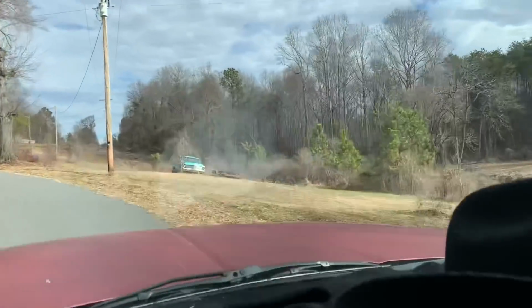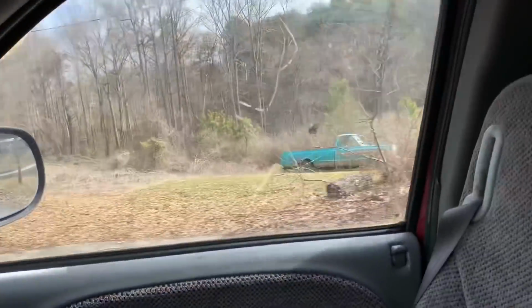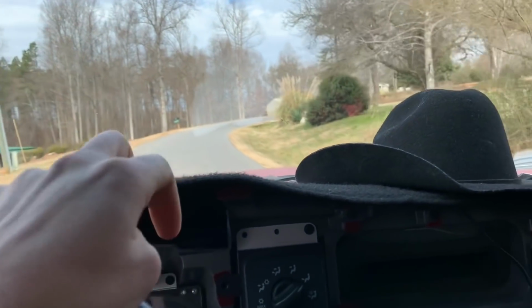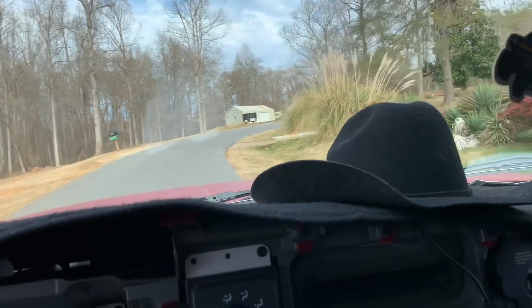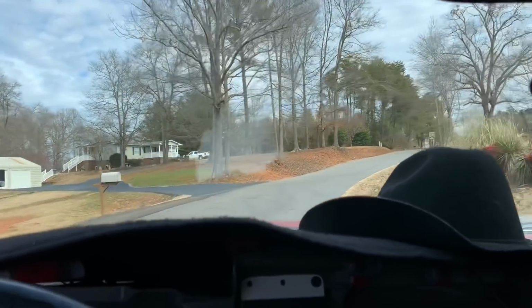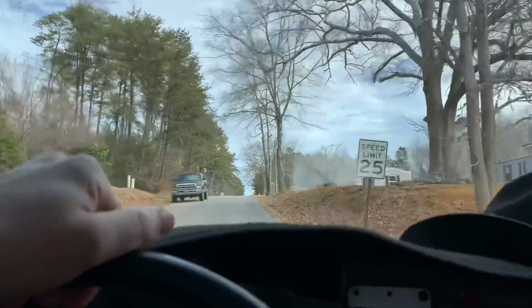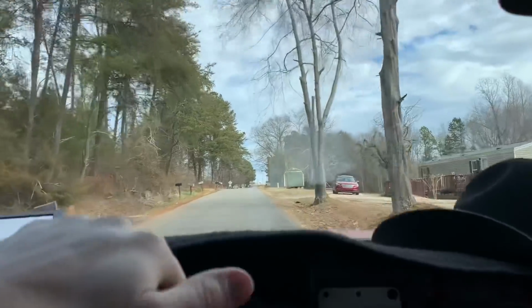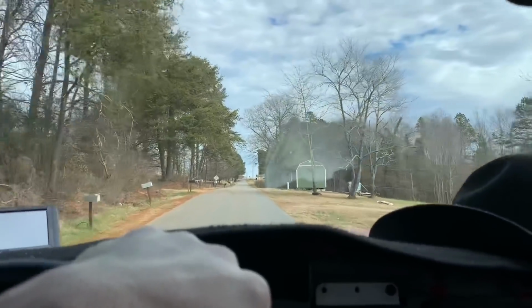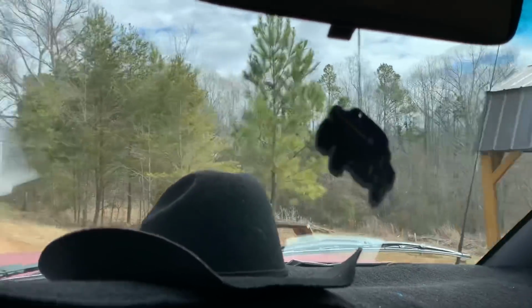Look at that C10. That thing has been there for years as well. Lots of things here just sit. Now that is a long bed truck, so it's not near as desirable as some others. But it's a very solid looking truck. Oh, another second gen. And there's that little tiny house thing them people have been building.